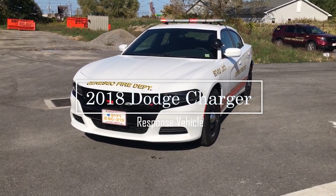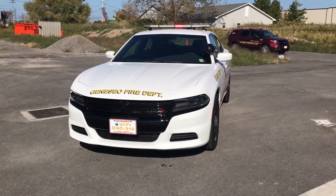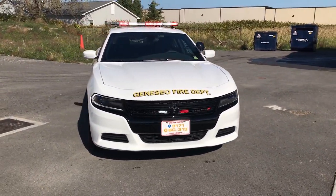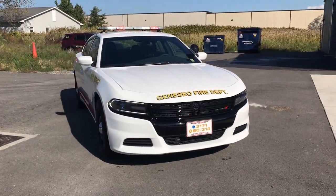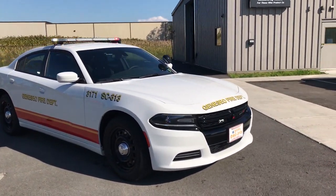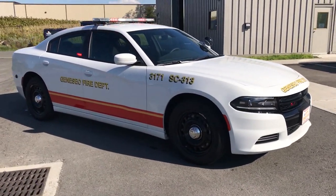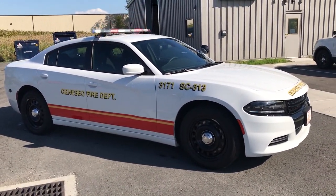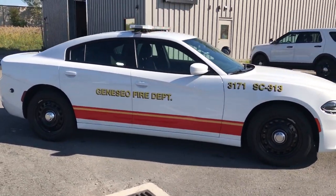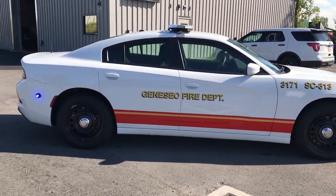He's looking at a 2018 Dodge Charger response vehicle that we've built for the Geneseo Fire Department. This vehicle features all DNR electronics equipment and their IQ siren control system. Got a set of red, white grill lights in the grill, flashing the DRLs. In the rear side window, we have the red and white warning lights.